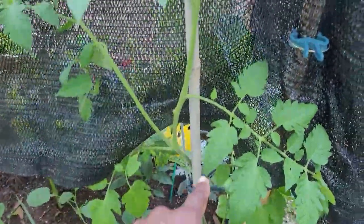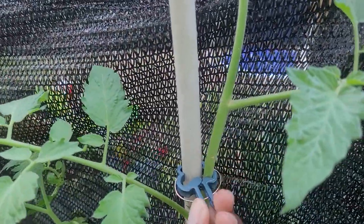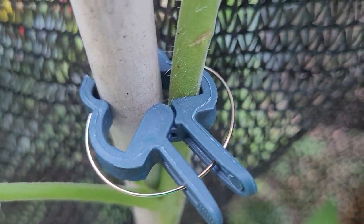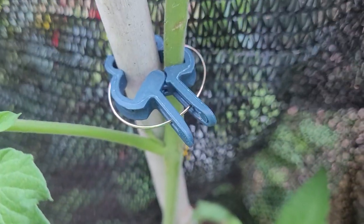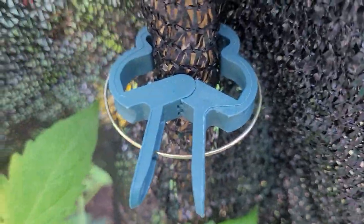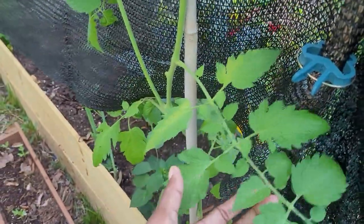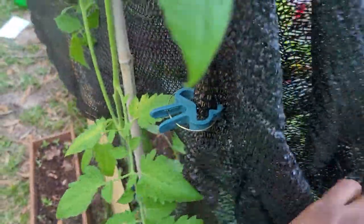And then I have a stake right here on this tomato plant that's held up by these Dollar Tree clips too. I like them because, as you can see, they have little indentations right there for the stalk. And it's perfect. This is not going anywhere. I did have it knotted and tied up, but it was interfering with this light cherry tomato, so I went ahead and put my clips on there.